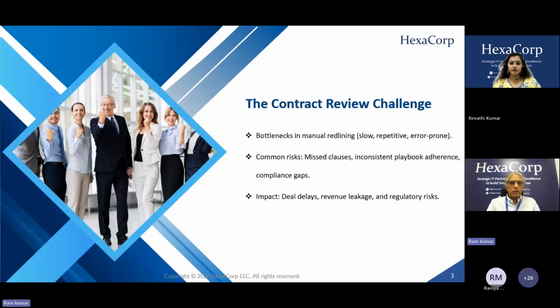To make this concrete, consider a situation in the pharmaceutical industry where a vendor is onboarding a lab for data processing. The legal team manually redlines the MSA. Due to time pressure, they miss a critical audit clause. So months later, during an audit, the company realizes they have no contractual right to inspect the vendor's data handling practices. This oversight leads to friction, delays, and potential fines.